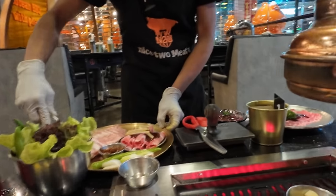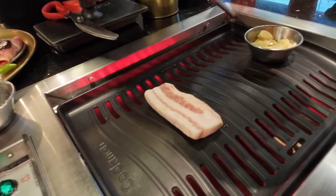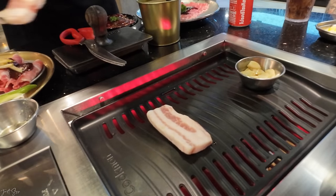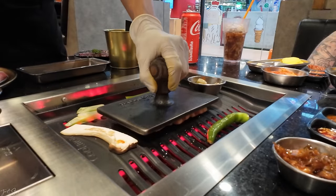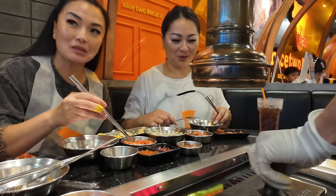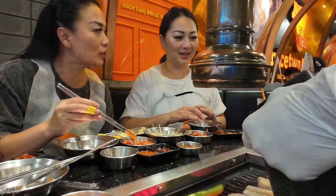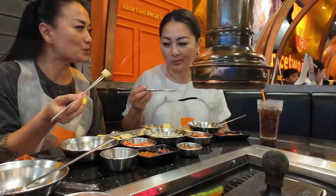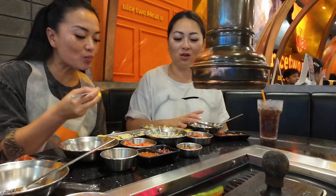Ooh, look at all the meat. So he's gonna cook the pork first. Okay. What do you want? Oh, you want rice? Did it come with the rice? Oh, yeah, it does.